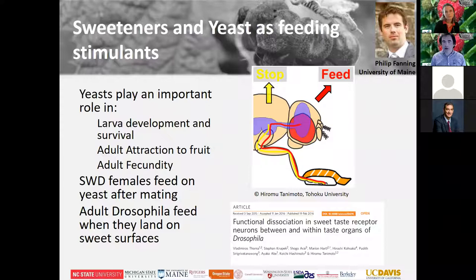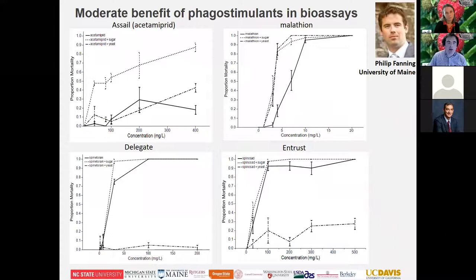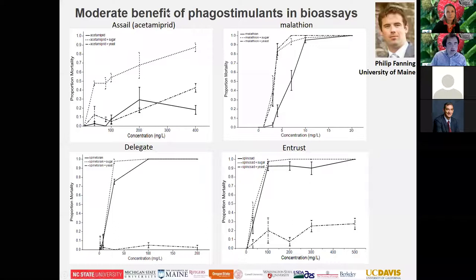So on the next slide, we'll be able to look at some of our bioassay data from the lab. Just to walk you through the slides here, on all of these graphs, you will see proportion mortality on the y-axis on the left, and then across the bottom is the concentration of the active ingredient of the four insecticides we tested.